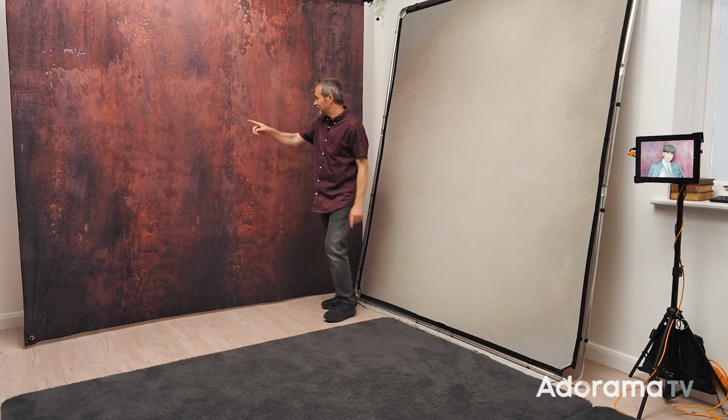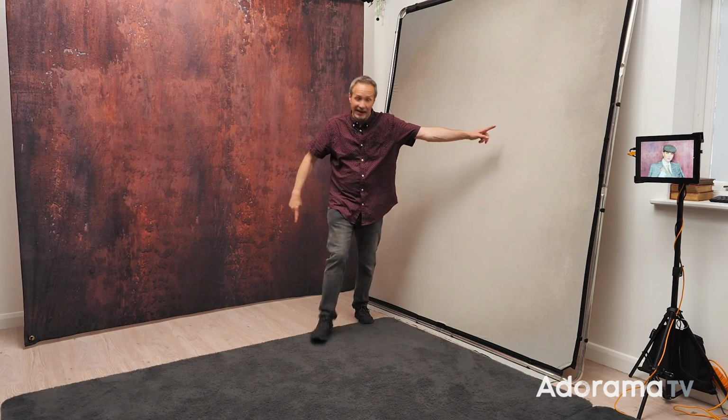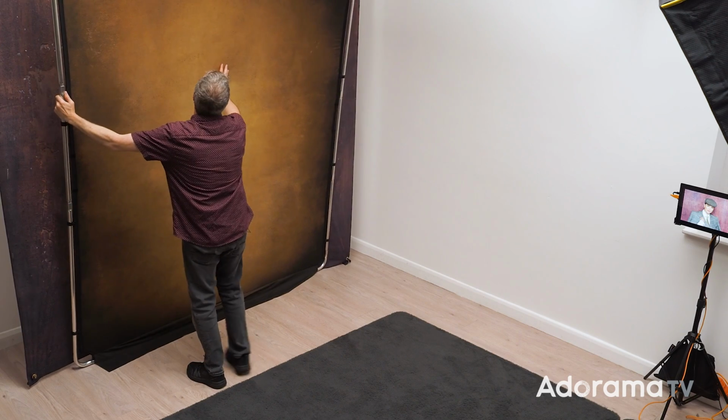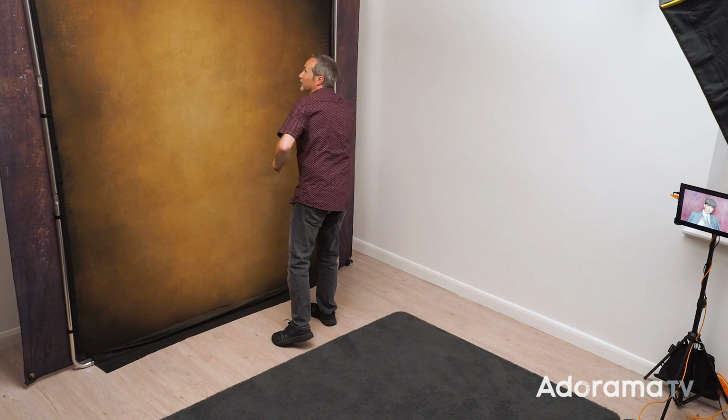I know what you're thinking, this is exactly the same background as I used before, and you're right, it is, because my other background is here. So this is the Manfrotto backgrounds. It has the perfect name, it's called Tobacco. I think that's going to fit in, at least name-wise, with the shoot really well.